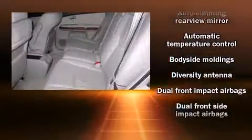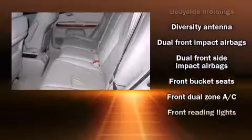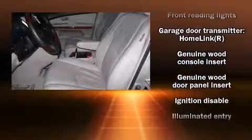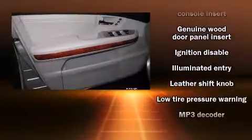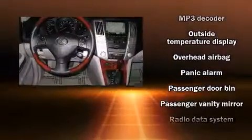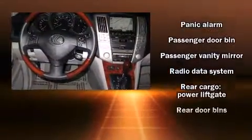Lexus ensures the safety and security of its passengers with equipment such as dual front impact airbags, front side impact airbags, traction control, ignition disabling, and four-wheel disc brakes with ABS. Brake assist technology provides extra pressure when applying the brakes.